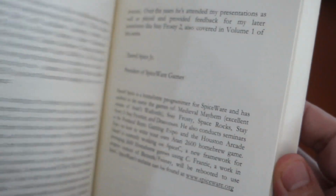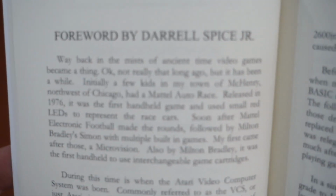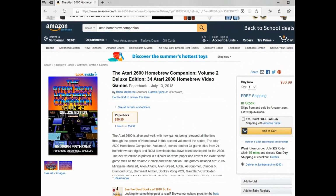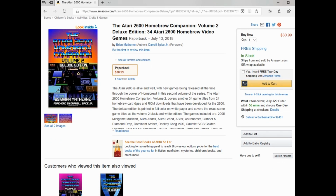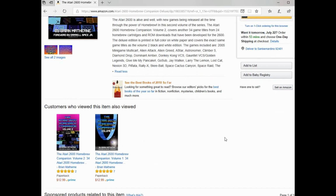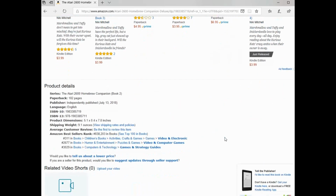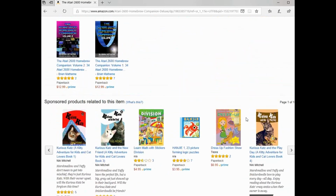I really like what Brian Mathernes has done with this series of books, and I hope he continues the series covering the Atari 2600 homebrews. I would also love to see a similar format used for other consoles such as the Atari 5200 and 7800. I purchased the paperback version, which is printed in black and white and is available for $12.99. The full color version of the book was released and is available from Amazon for about $30. If that sounds too pricey, you can still purchase the Kindle version for 99 cents.